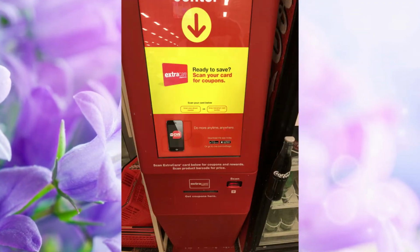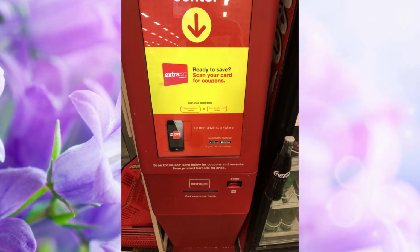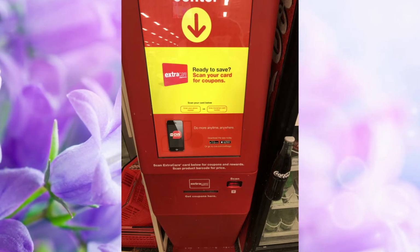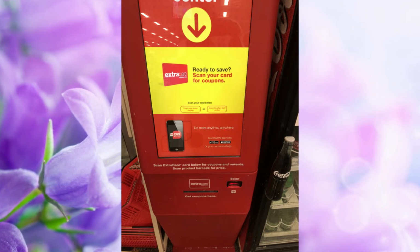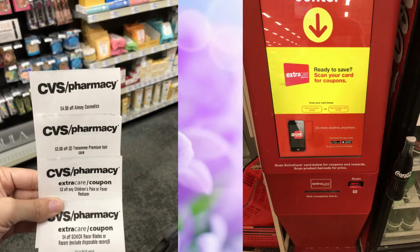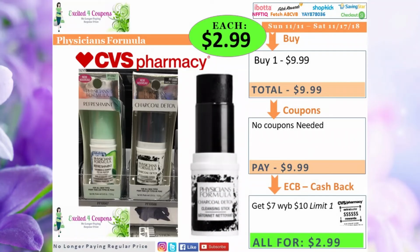Well, the first thing you should do when you arrive at CVS is look for their red box machine. If you don't have a CVS member card, all you have to do is ask at the register and they'll give you one. But if you do have one, I suggest you scan it, because every person gets a different coupon, and those coupons help you save even more money. And some of the deals that I'm going to be showing you do refer to some of the coupons that are there.